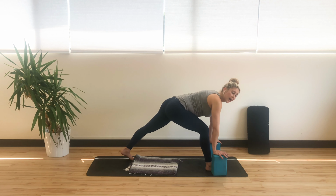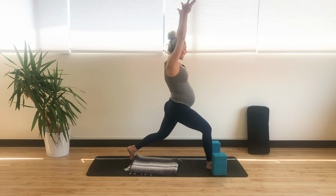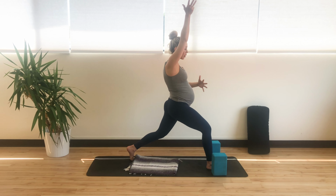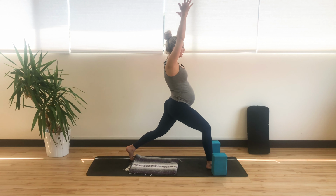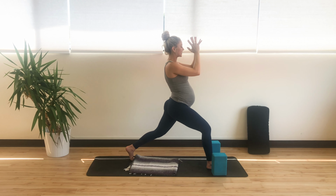You might want to widen your stance a bit to create more stability. And then when you feel balanced, take an inhale, reaching the arms forward and up. Again, slight bend in the back knees to help us neutralize our lower back since we already have that weight coming forward. Good. Take a full breath in. Exhale, palms are going to touch and then come down to heart center.